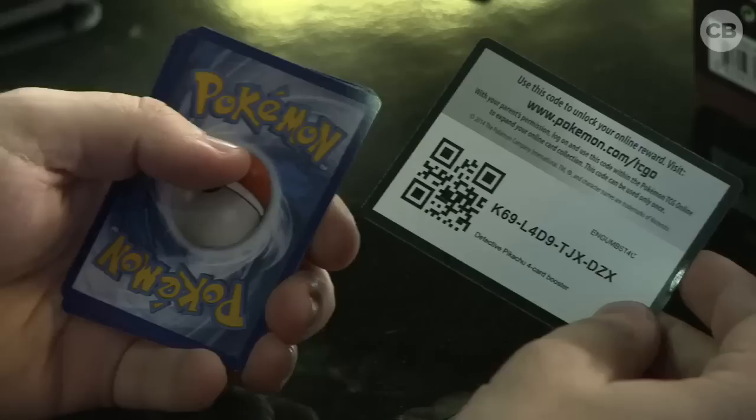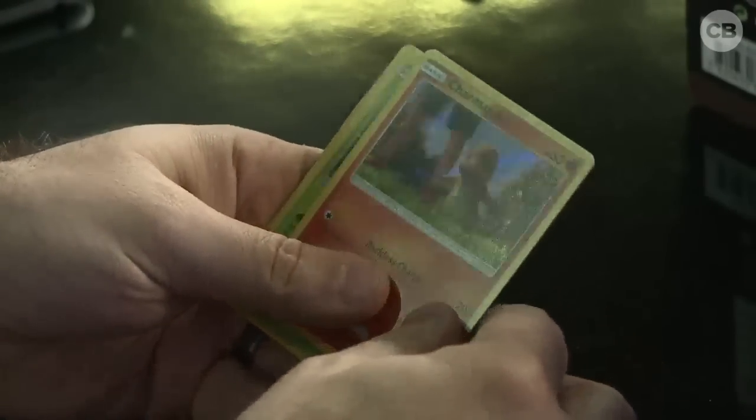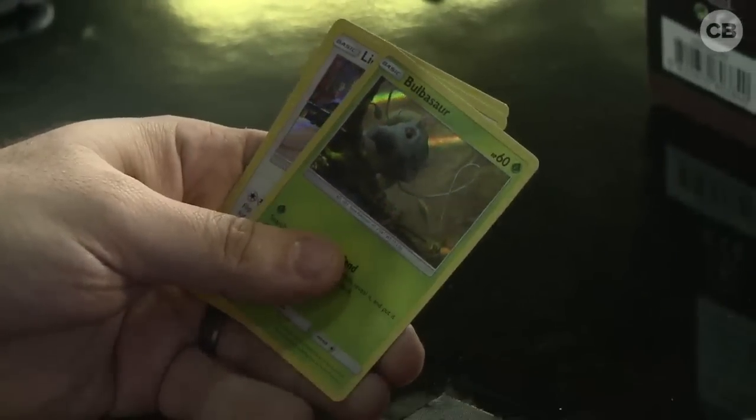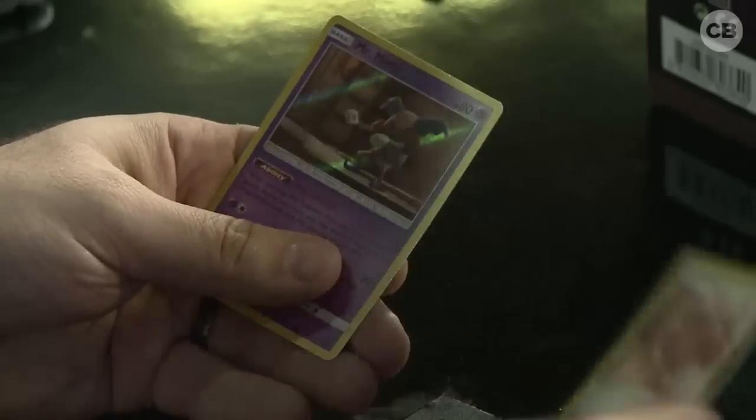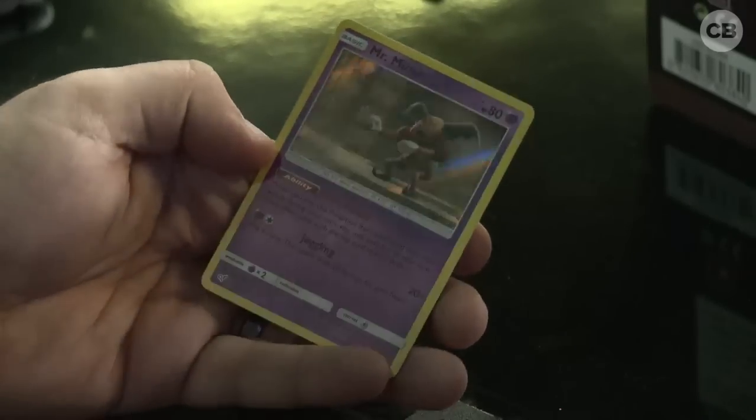And these packs are less easy to open than the other ones. Pro tip, be ready. All right, here we go. Code for the folks at home. Here we go. And Charmander, go Bulbasaur, Bulba. Lickitung, and a Mr. Mime. We haven't gotten him out. Oh, look at him. Pretty cool. I'll pass that one to Megan since we haven't seen that card yet.